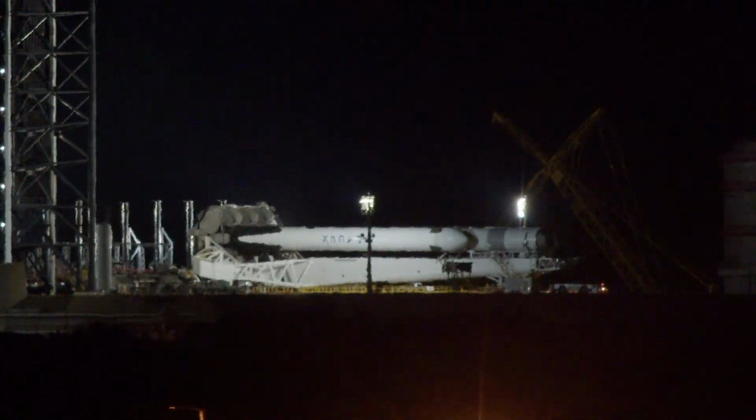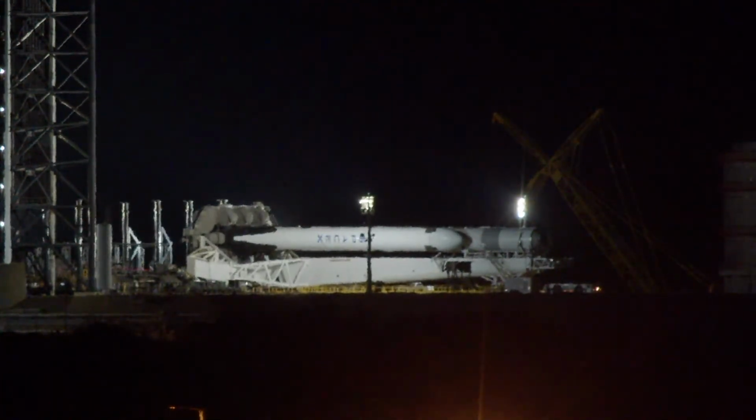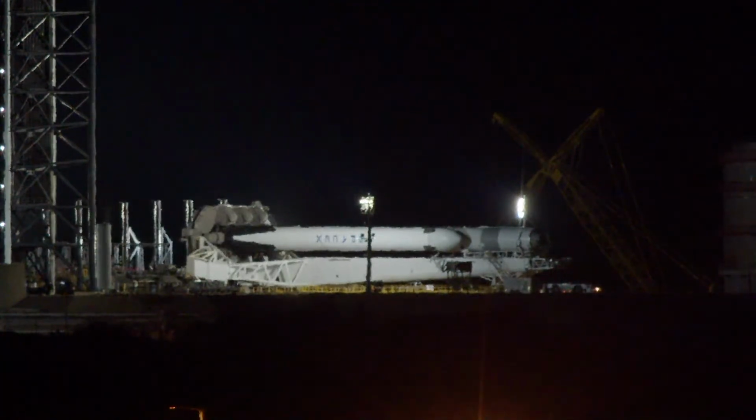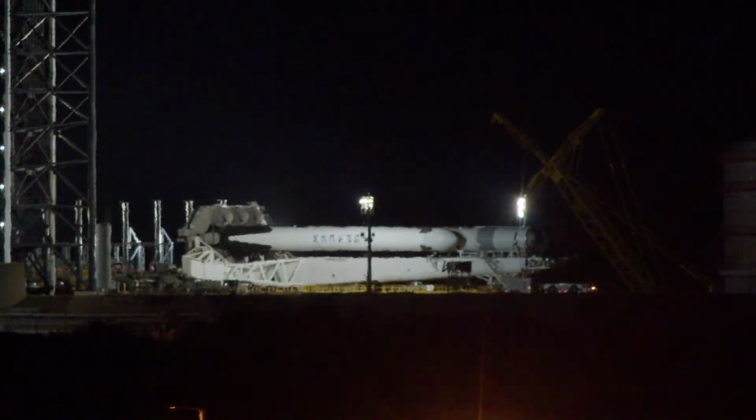SpaceX has launched 3 Falcon Heavy missions to date. This is the 4th, although there has been a gap of about 3.5 years since the most recent flight due to payload delays. Several payloads that have been assigned and contracted to fly on SpaceX Falcon Heavy rockets have run into technical issues and delays and supply chain problems.